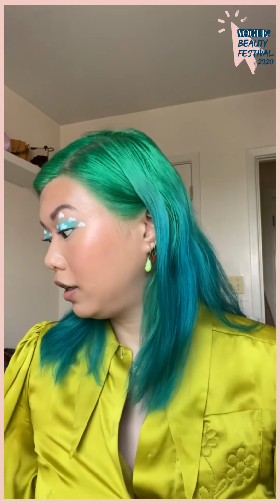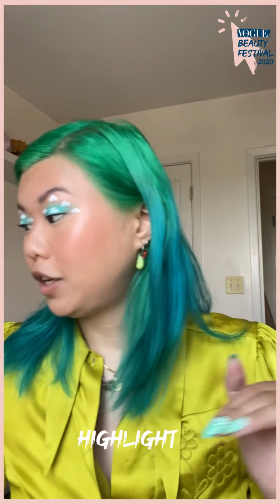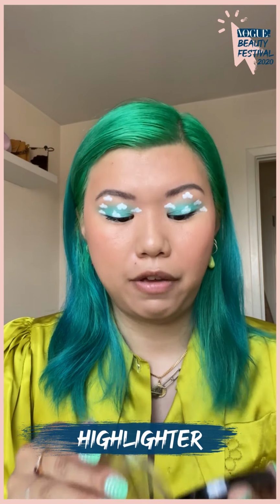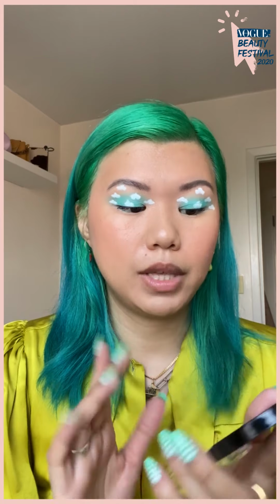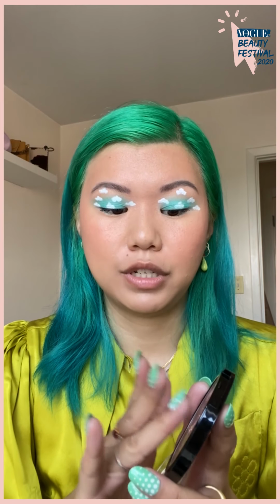So this is the eye look done. I'm gonna move on to lips and a highlighter, and then we're good to go. So this highlighter wise, this is one of my favorites. This is the Dew Wet Balm by Danessa Myricks. They have a bunch of different shades, but this is my favorite one for summer.